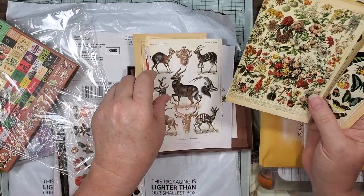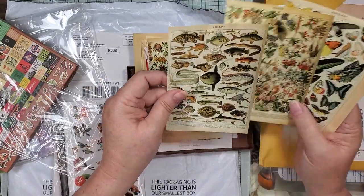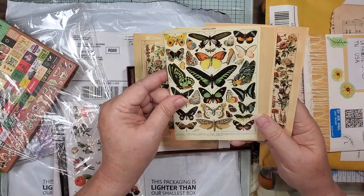Oh, look at the deer and gazelles and stuff. Oh, that's a pretty botanical one. Oh, look at the fishes. Another botanical. Oh, look at butterflies.